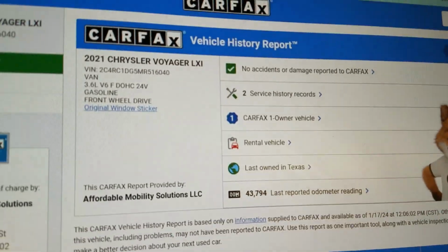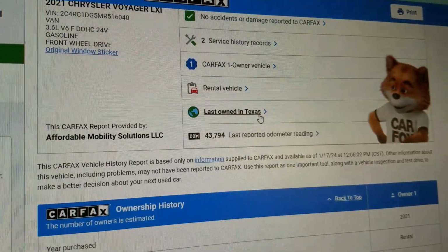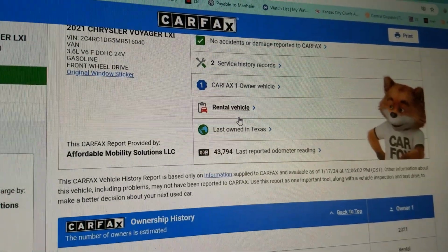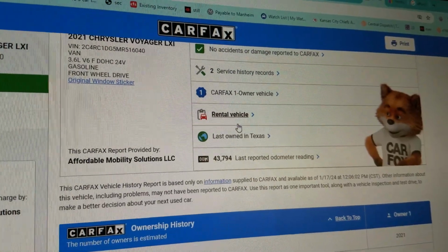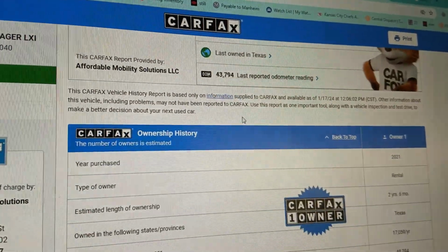Also, what we do with that VIN number on a Carfax on every one of our vehicles, you can see this is 1 owner, no accidents or damage, last owned in nice salt rust-free Texas, used as a rental vehicle. Now, a lot of people say stay away from rental vehicles. I would agree if it's a sports car, but I don't think too many people say, honey, grab the kids, we're going to go out and rent a minivan this weekend and hot rod it. It simply means highway miles. That's a good thing for a vehicle.